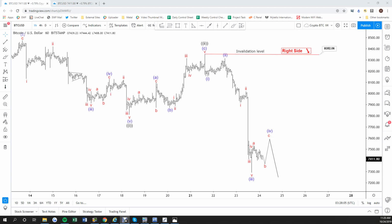So today we'll be looking at the chart of the Bitcoin. It's been a while since we updated the chart. This is a 1 hour chart. We can see that it sold off earlier today.